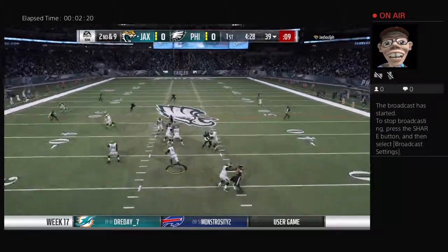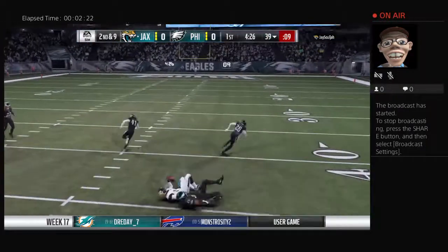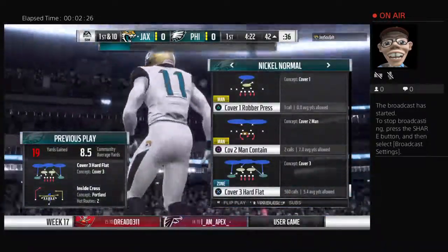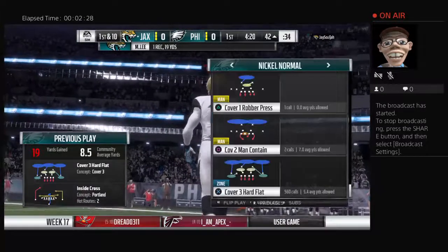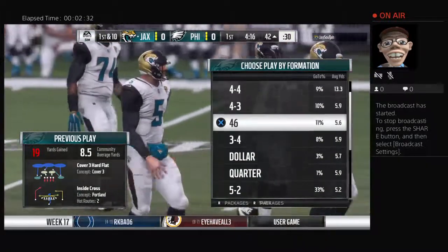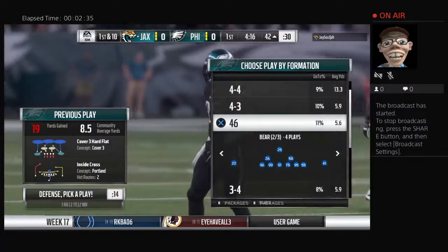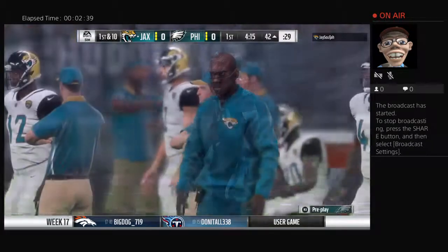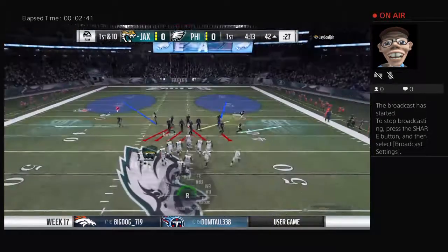Bortles going to throw. And the catch made here by Marquise Lee. And taking it across midfield and inside the 45. First down, Jacksonville. The passing game looking sharp on this drive for the Jags. So the offense has it 1st and 10.